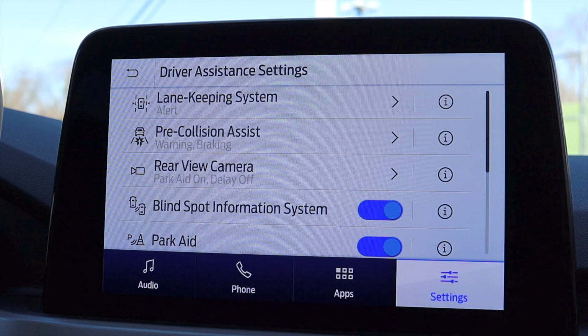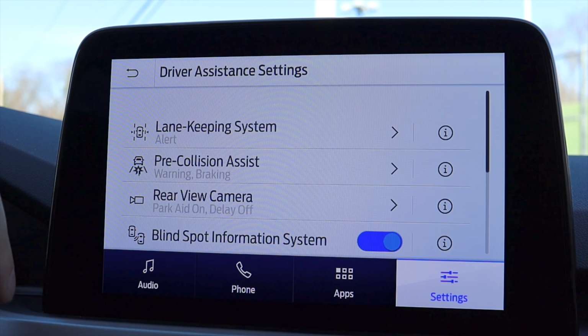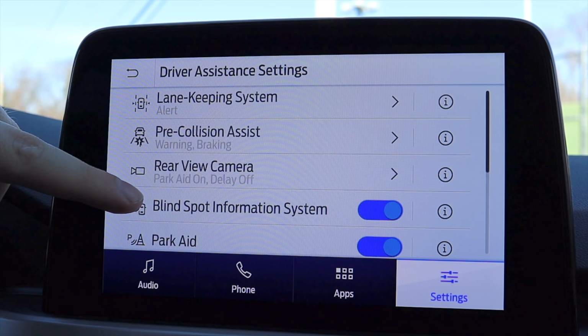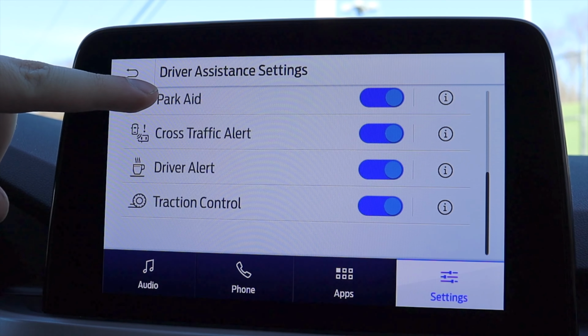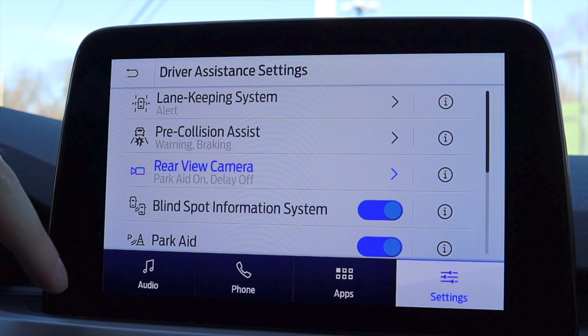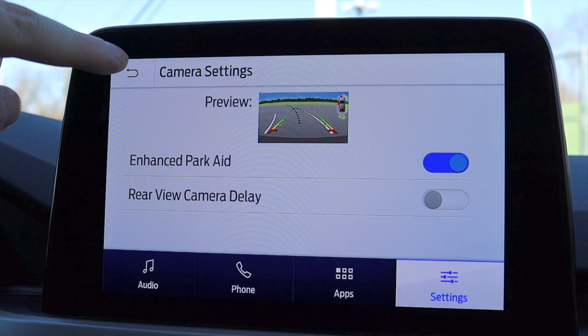I always get really upset when I touch a screen and it's not as good as my phone. My phone costs a fraction of what this car costs. I should have good technology, and this certainly has that. But, I mean, we have cross-traffic alert, driver alert, traction control, parking aid, blind spot, rear view camera. We can do all of those settings here.